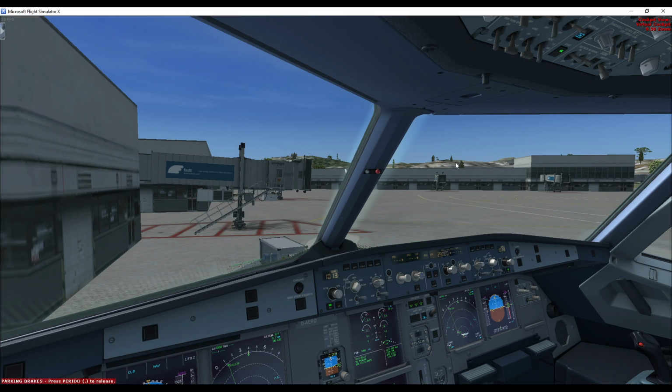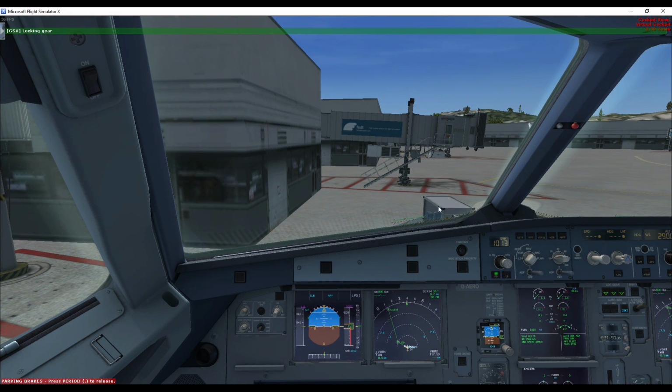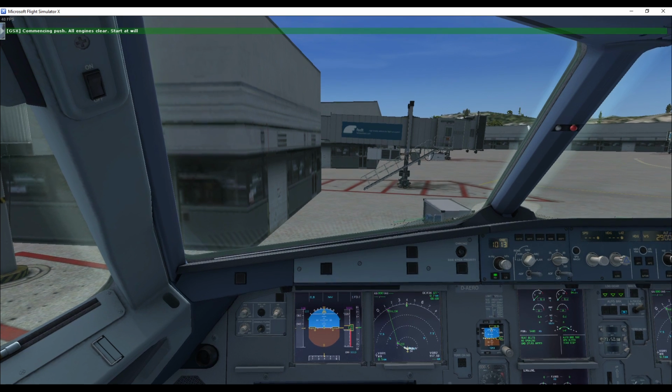Checklist complete. For once as well, obviously I've just downloaded a brand new version of GSX, so they've now got localised voices, because we're in New Zealand, I've got a guy with a New Zealand accent doing the pushback. That's cool. I quite like that. It's little things like that they add in. Because I'm used to hearing the same really boring voice, and now I've got different voices to listen to. That's cool.